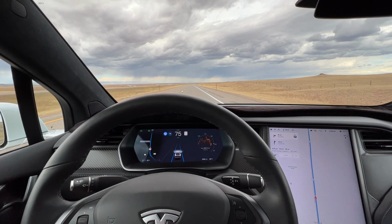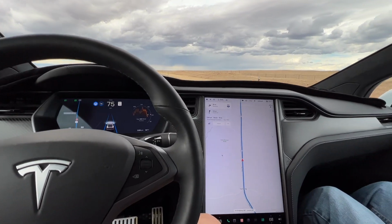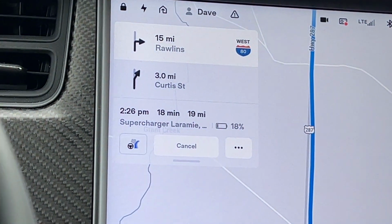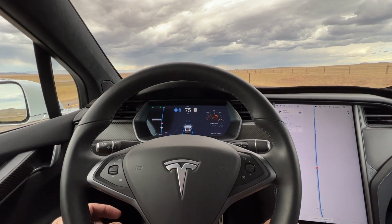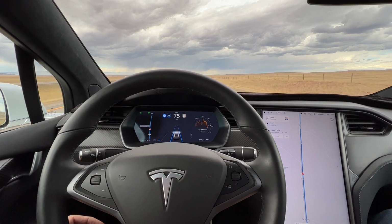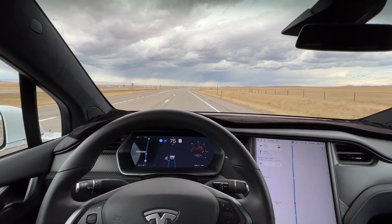We're getting close to the Laramie Supercharger and moving right along. Check the arrival percentage, 18%, just fine. We left at, I forget what it was, 12%, maybe 15. I'll have to go back and look, but anyway, driving in Wyoming.